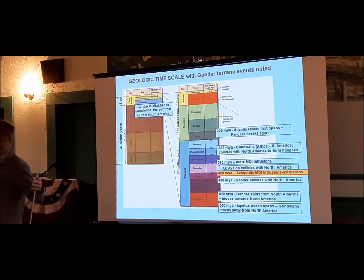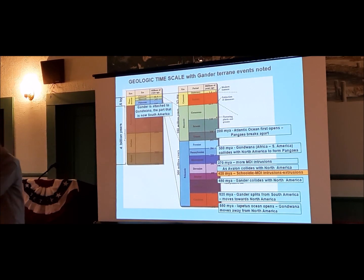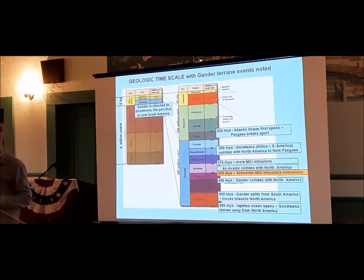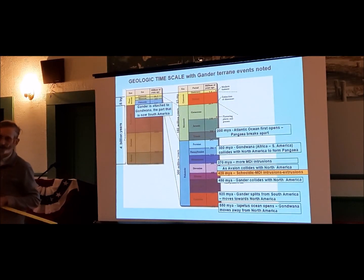So we did leave a big piece of Gondwana behind. That's all of Florida. The fossils in Florida are African fossils, not North American fossils. The oil industry in the 1950s discovered that. They were baffled when they drilled the first wells in Florida, the fossils didn't look like anything like North American fossils. And the guys from Africa said, oh, those are ours.